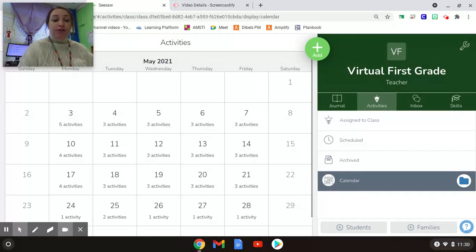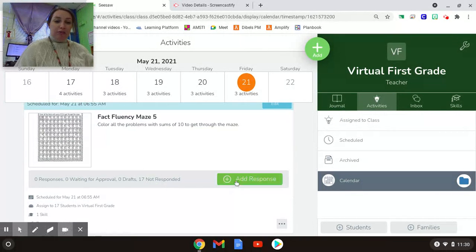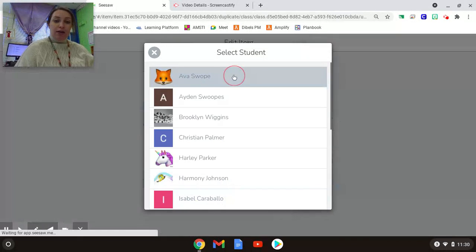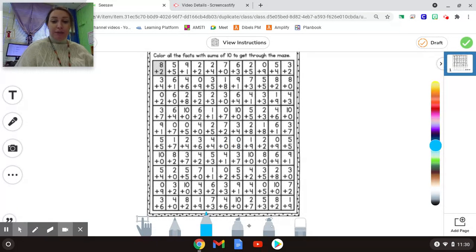And then our last one for Friday is Fact Fluency Friday. So you'll have one of those fun mazes today. And you guys know how to do the mazes. So let's give it a shot here. Today we're looking for sums of 10, so problems that equal 10.